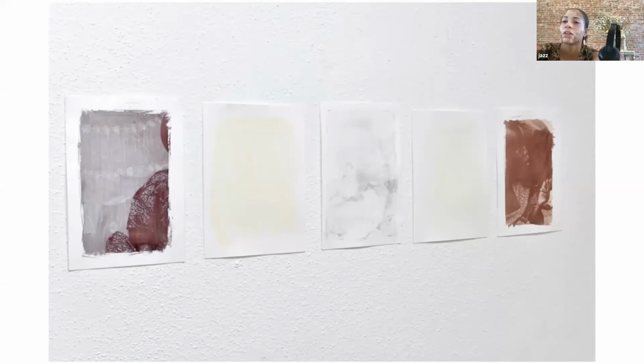So the center image had a humidifier. It was cooler humidity that we were using to create that image. And then the warmer humidity was able to bring out richer tones. We can move on to the next one, please.